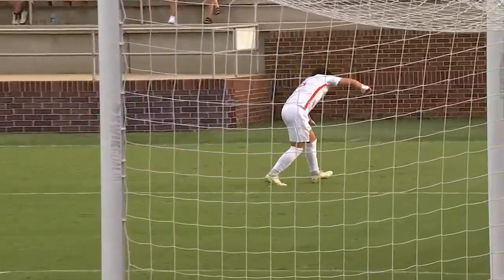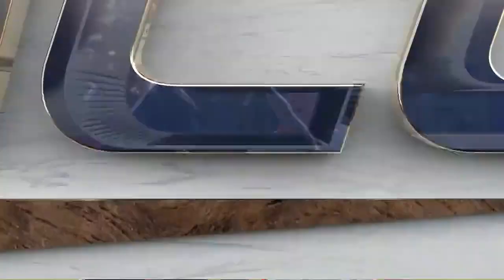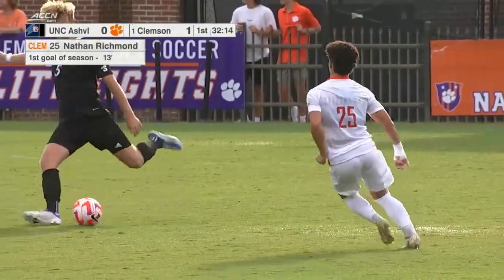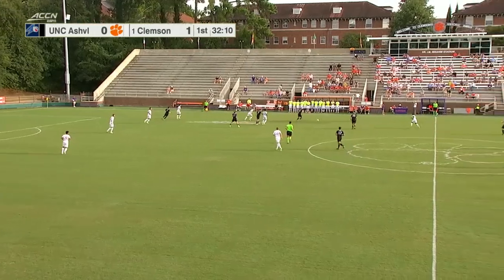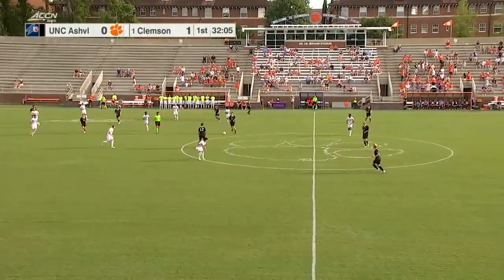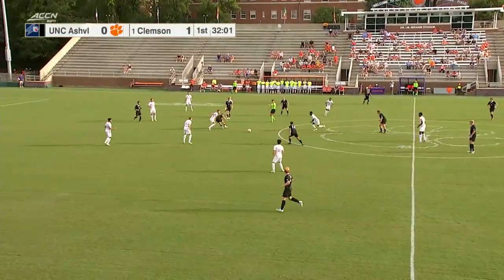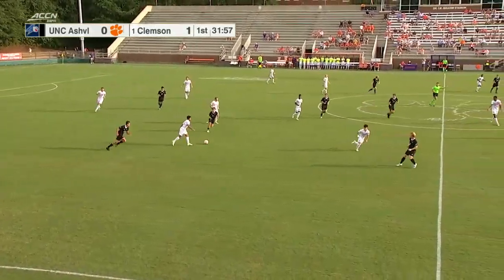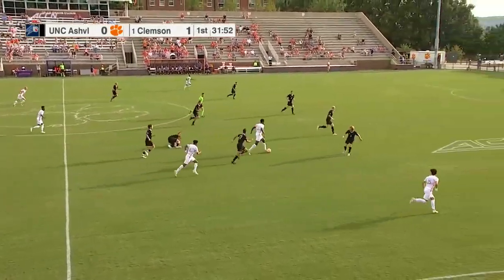Tigers strike first, and then look here. I'm impressed. How many times do you think he practiced that? In the 13th, he puts Clemson in front. Richmond's got ties to the program that pre-exist him. His dad was a national champion here at Clemson. 1987, Richie. And they're hoping it's like father, like son.